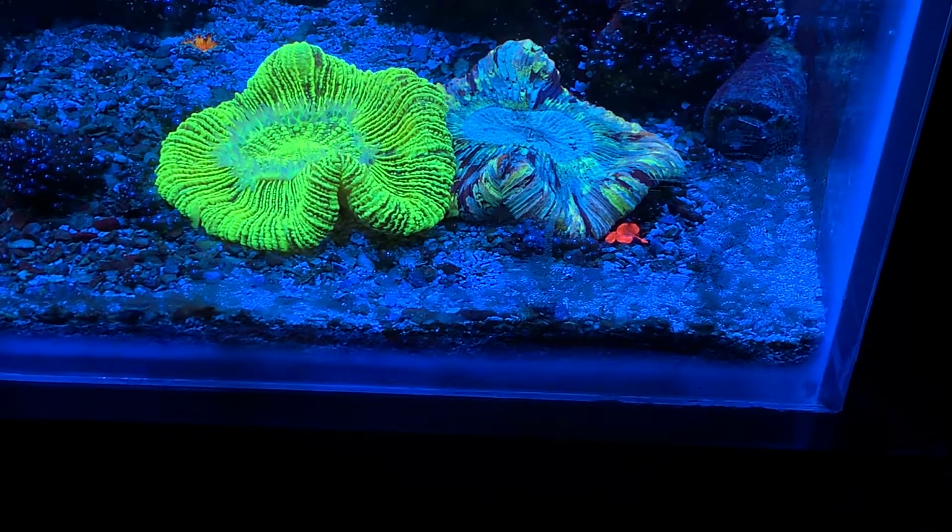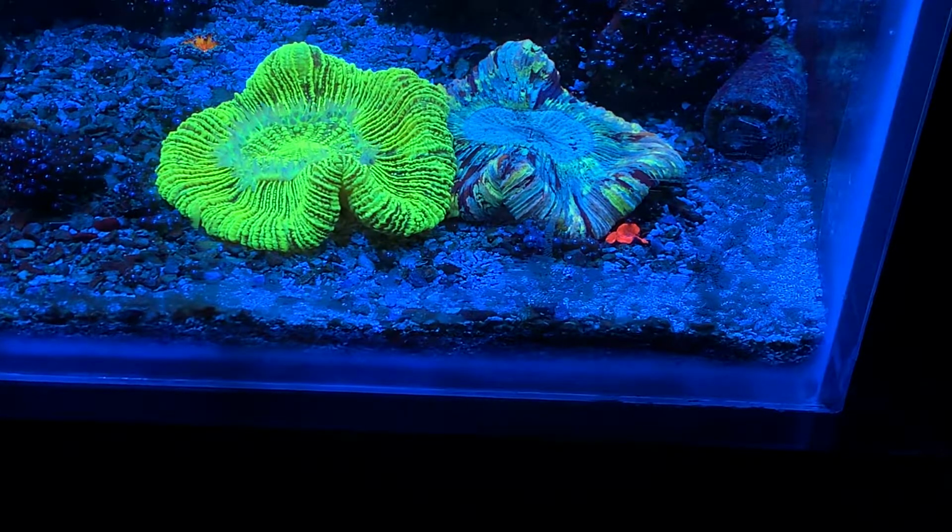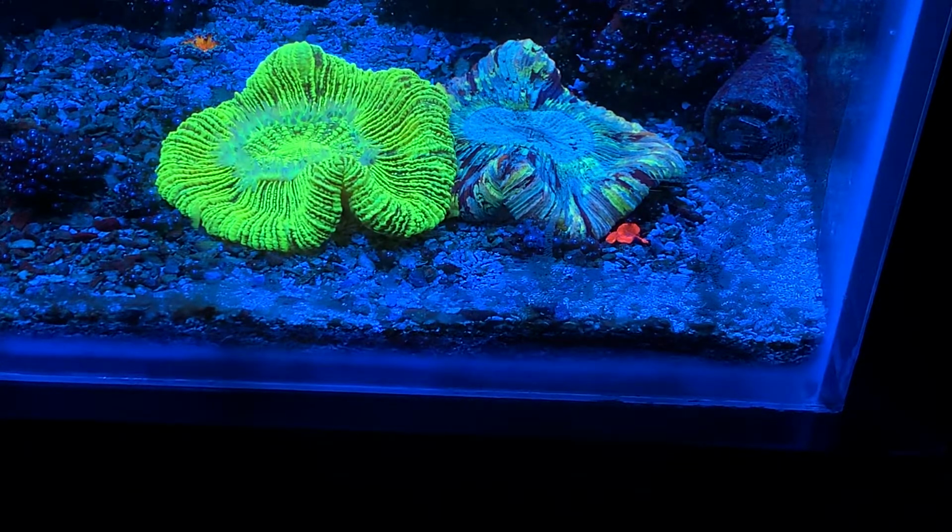I just want to take a second and talk to you guys about open brain corals. These are my two open brain corals. I have a neon green and then a multicolored. They're the only brain corals that I've ever owned in this hobby, and I have to admit they're probably some of my favorite corals that I own currently.